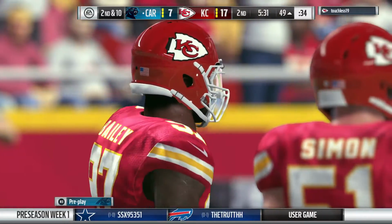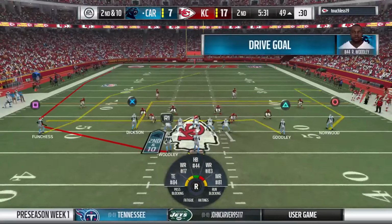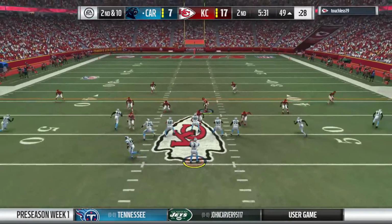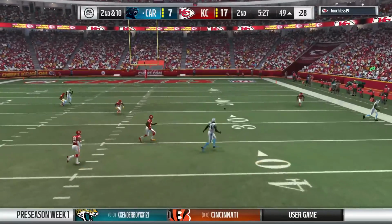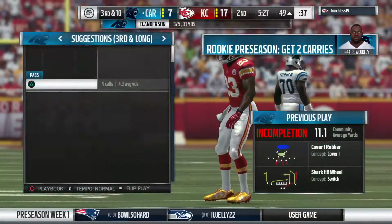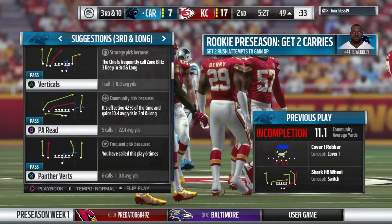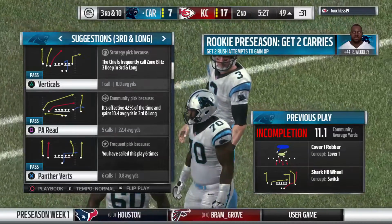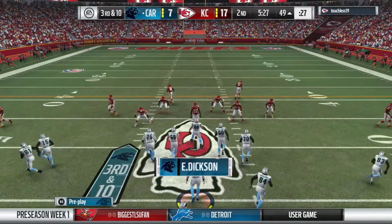2nd down now after the incompletion. They'll stick with the passing game as he looks to throw. And that'll be incomplete. The tight end, Ed Dixon, was the target. And it's 3rd down. Third down here for the offense after the incomplete pass.